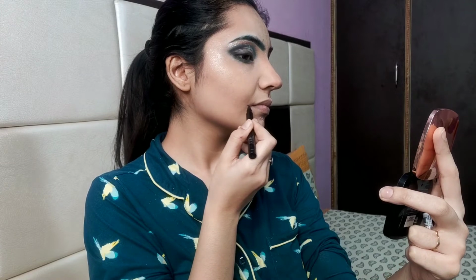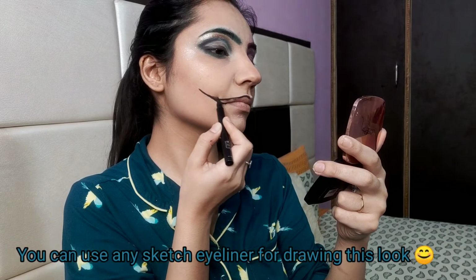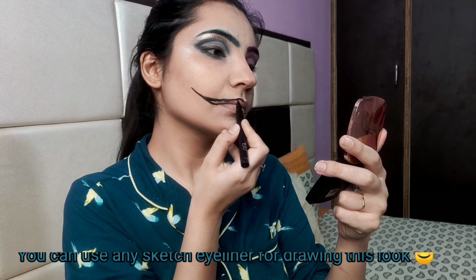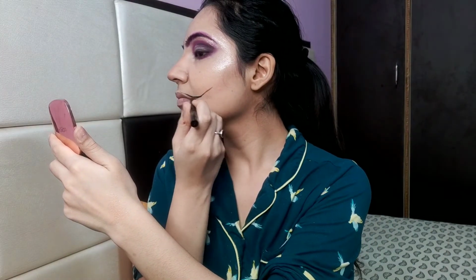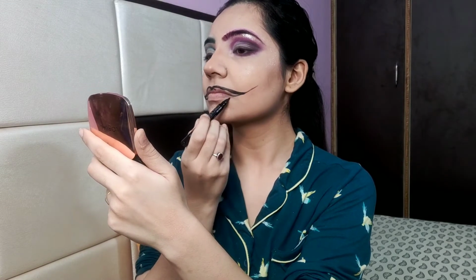Now I'll start painting my face, and here I'm using my sketch eyeliner to draw my lips, and I'll use the same eyeliner to draw my eyes as well. Well, it was extremely difficult to draw in front of camera because one hand was engaged in keeping the mirror and other was engaged in drawing. So it was quite difficult for me.